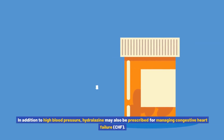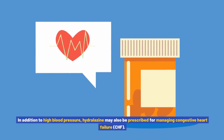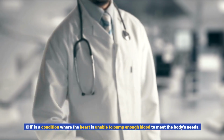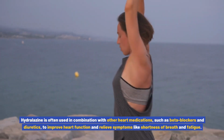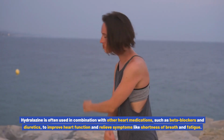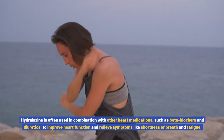In addition to high blood pressure, hydralazine may also be prescribed for managing congestive heart failure, CHF. CHF is a condition where the heart is unable to pump enough blood to meet the body's needs. Hydralazine is often used in combination with other heart medications, such as beta blockers and diuretics, to improve heart function and relieve symptoms like shortness of breath and fatigue.